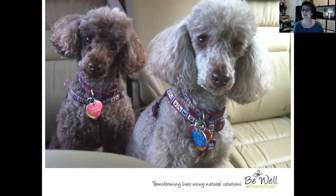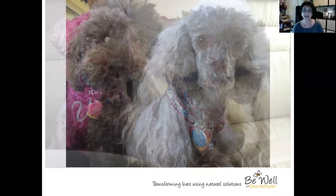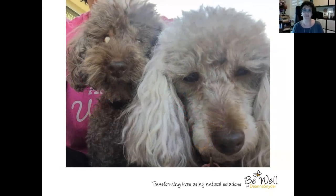That would be wonderful. So here's little Miss Bella and Luna in the car. They love riding in the cars. And then this was towards Bella's end of her life. This was a couple years ago. As you can see, she had one totally white eye, and she was completely blind.